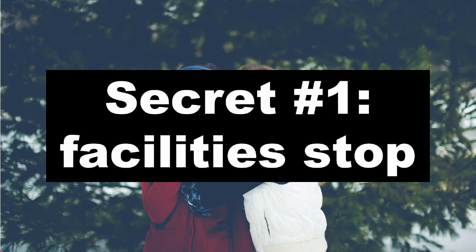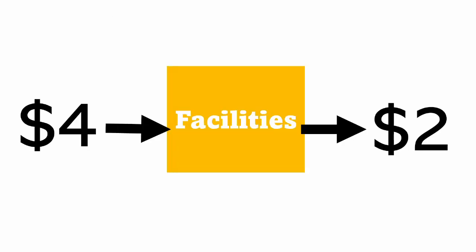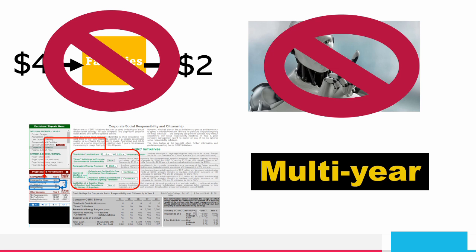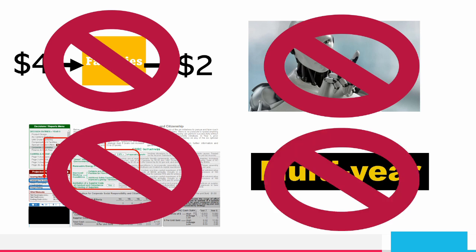Secret number 1, facilities stop. Increasing the size of your factory by installing more workstations requires that you pay more money. You need more than 1 year to get a payback on that investment. That means that you should not do a workstation increase in the final year. It won't pay off. And that goes for robots, corporate social responsibility and citizenship escalation, and anything else for which you need a multiple year payback. This is important. That's why it is secret number 1.